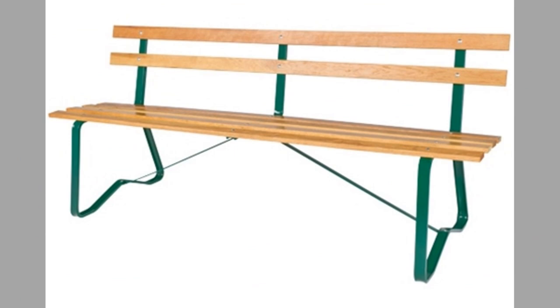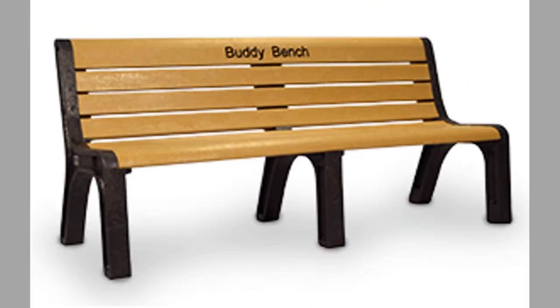Well, there you have them. Our hand-picked outdoor bench or garden bench design ideas.